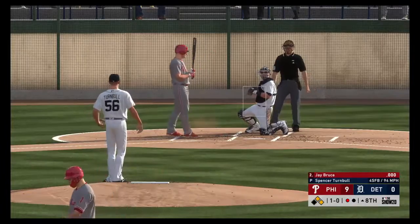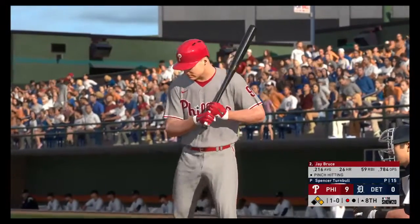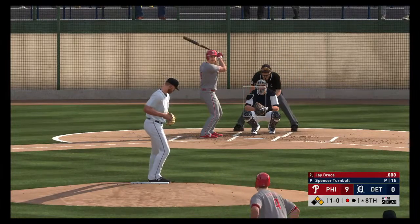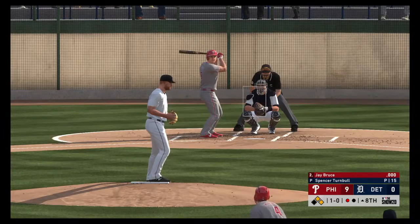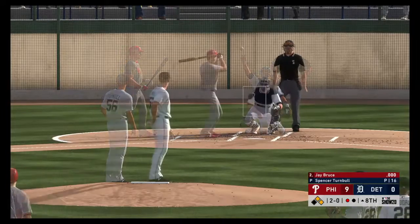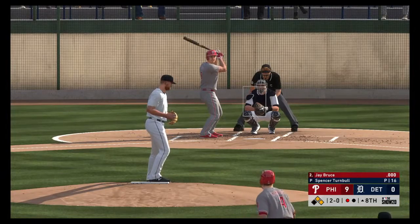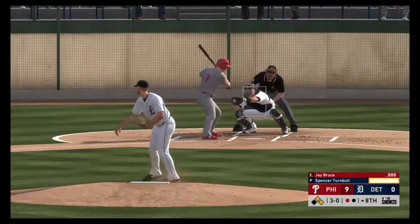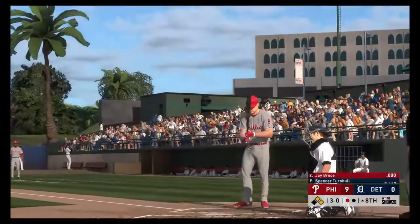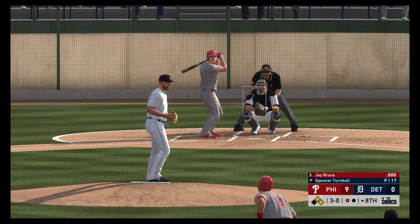Good take there to lay off the high fastball. The 1-0. 2-0. Runners are at first and second with one away. Too tight with that one. 3-0. Well, nothing can make you question yourself on that mound more than 3 straight balls to a guy you know that you should go right after. Sometimes you just lose the strike zone and you don't know why.